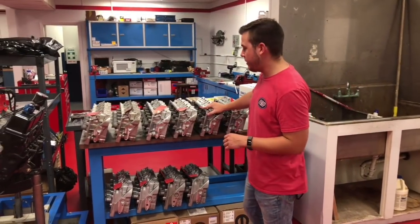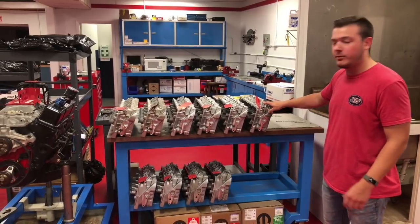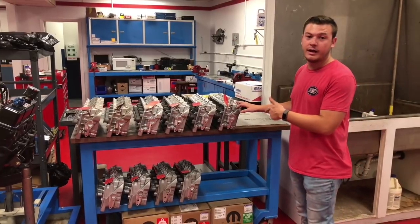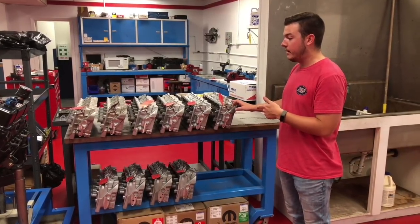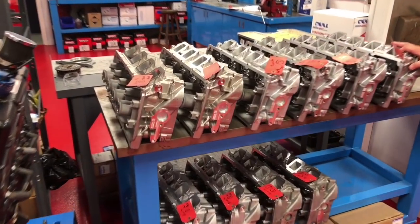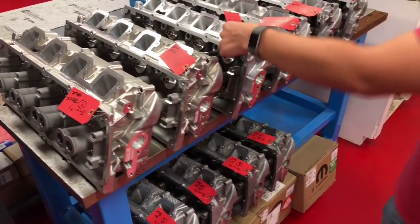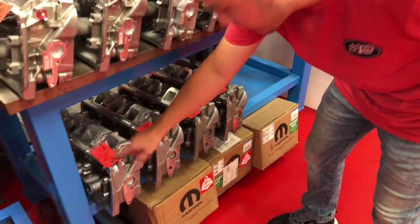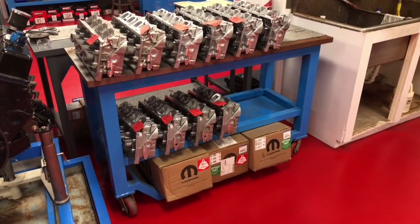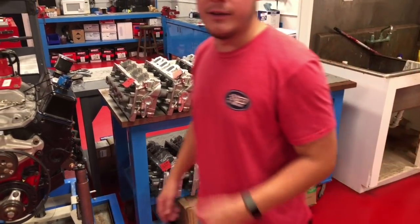Real quick, I'm going to stop in the engine shop and show you guys we've got a whole stack of Gen III HEMI heads sitting here on the rack. We posted about this on our Instagram story earlier today, really rolling these out. These are available online at Petty's-Garage.com, and you can order yourself a set of Petty's Garage HEMI cylinder heads. We've got ones for Trackhawk, 6.4 HEMI, 5.7 HEMI, 6.1 HEMI. So a nice array of pretty much every Gen 3 HEMI configuration you can think of sitting right there on the rack, and yeah, rolling them out. So get yours today.